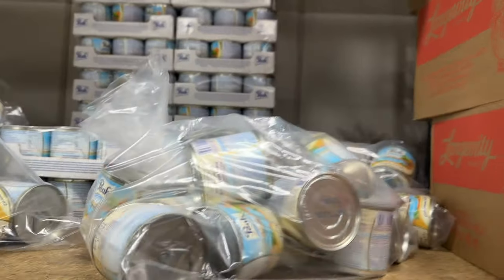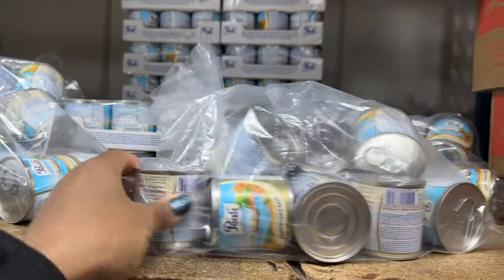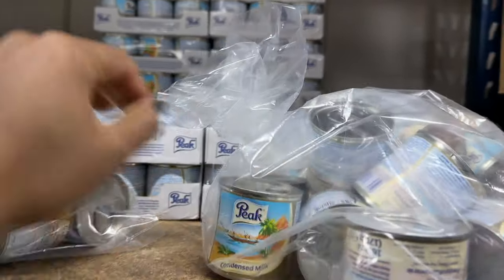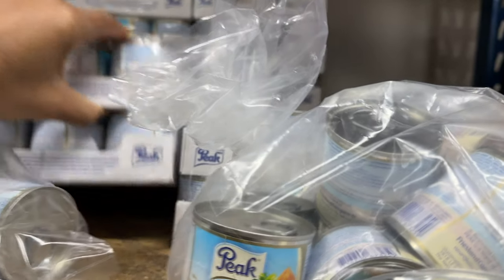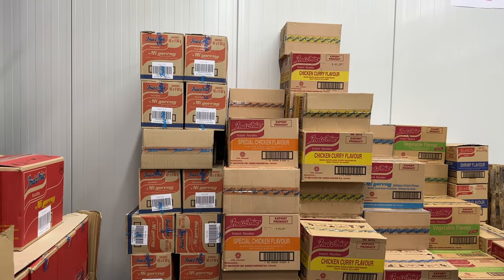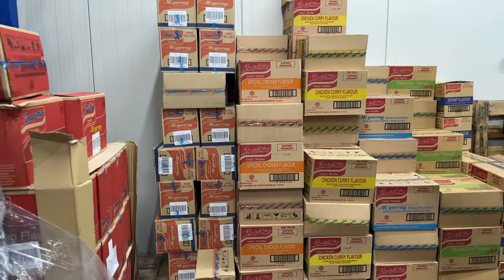Okay guys, so you can also get the liquid pigeon milk that we have in Nigeria, which is quite nice. You can get them in a pack like this, or you can buy them in a box like this. Okay, so you can also get cartons of indomie, different flavors here, which is quite nice.